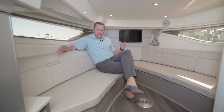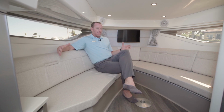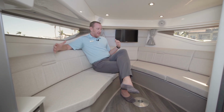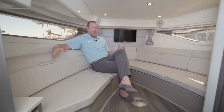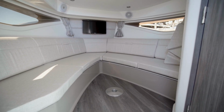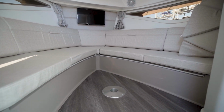So here we are in the cabin of the 320 Sundancer. And one of the things that I love about it is it's not necessarily all galley space and unproductive space and unutilized space for a boat of this size. They've really made this boat to where, because you have an area that's air conditioned and heated and climate controlled, you've got an area that you can lounge in, come down.